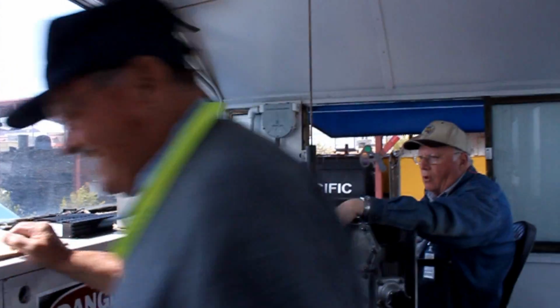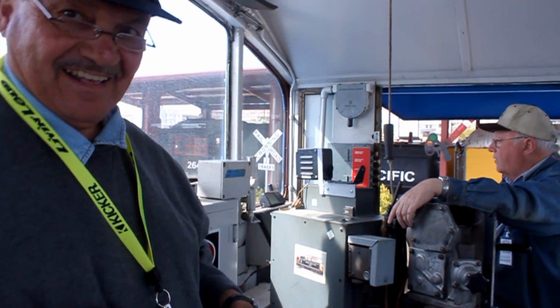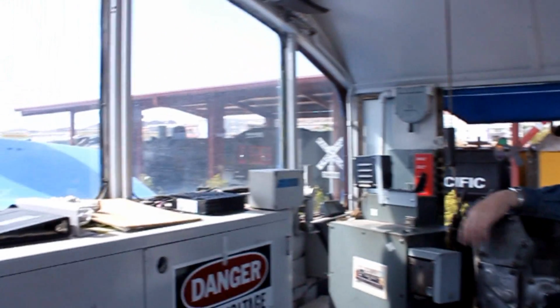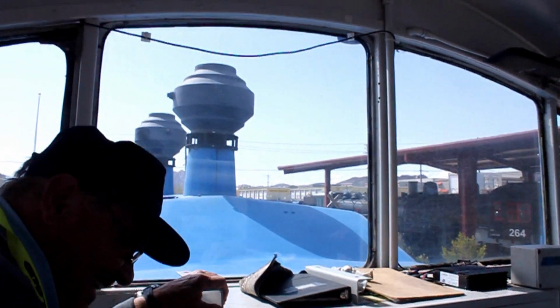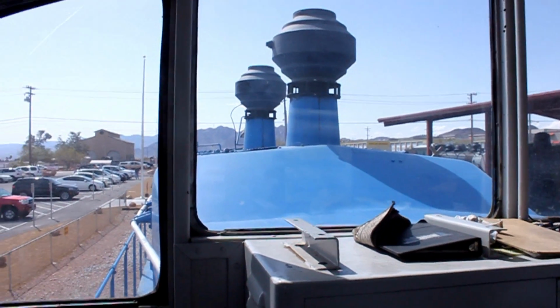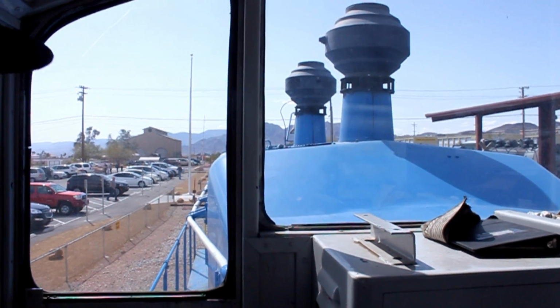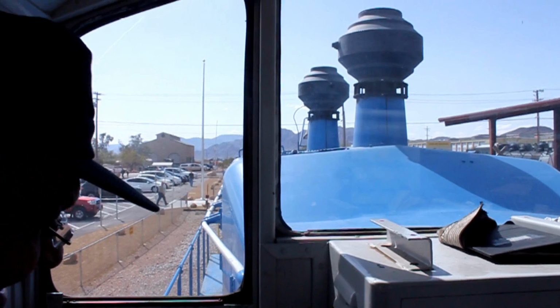And there's Bob. Bob, you're an engineer, right? Yep. Right. But today you're letting Chuck do a little bit of engineering, correct? Well, yep, Chuck is the engineer too. He's the engineer of record of this ride. Today's the last one for the day, so I got pretty lucky getting in the cab today, huh? Yeah, you did.